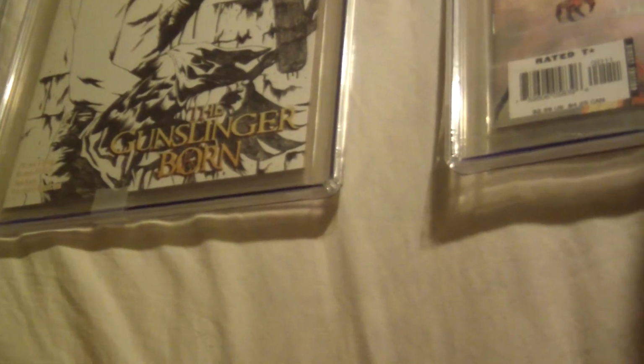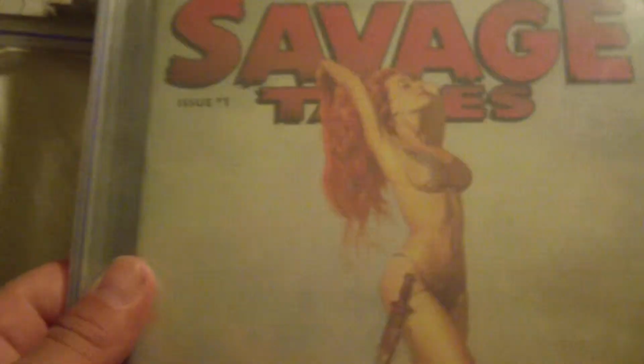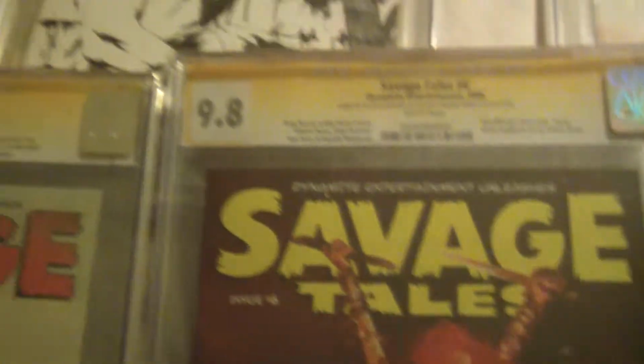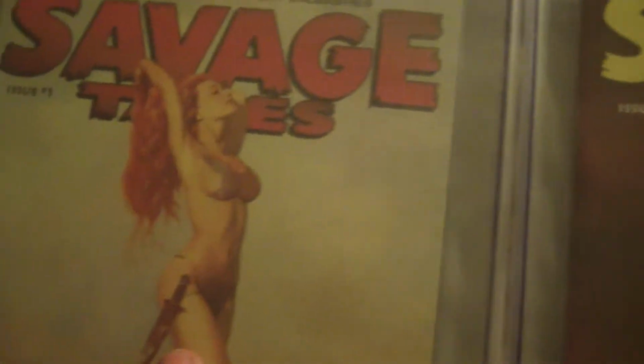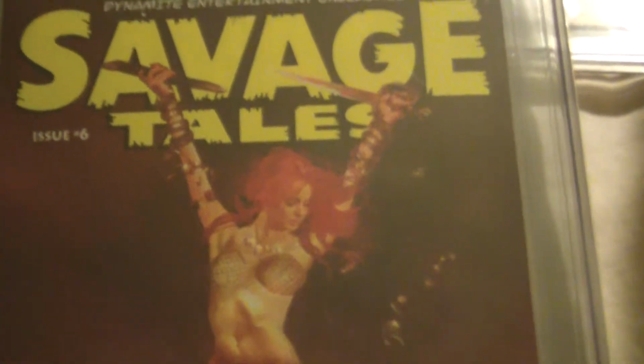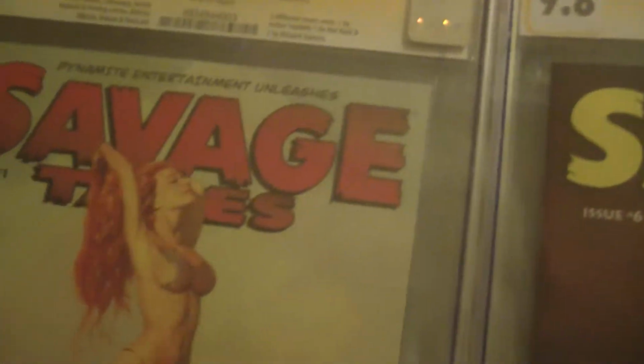Alright. Moving right along. Last but not least, we have not one but two Savage Tales. Now these are the ones I bought just for the covers. Believe it or not, as beautiful as the Red Sonja looks on both of these covers, these were also drawn or painted by the zombie guy, Arthur Suydam. He signed both of these for me as well. The same con I got the Marvel Zombies done at. And I freely admit I have a soft spot for redheads. So when I saw these, I picked them up.